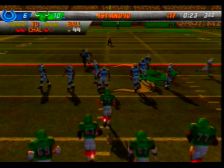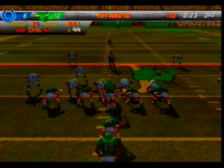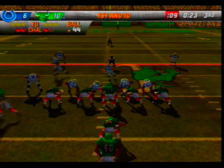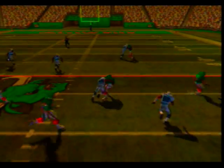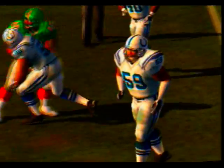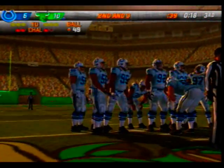It's first and 10. Ball on the 44-yard line. They'll go from the I formation. Smith comes in motion. Hand it off to the back, keeping him at third. Abraham comes up to make the play at the 49. Jacobs busted through for a few tough yards.